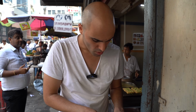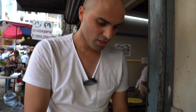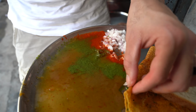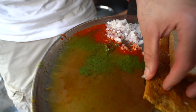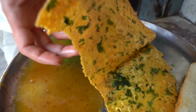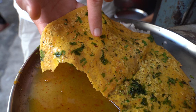Oh. Mm. This is a mint chutney. This is mint chutney. Oh. And red chili chutney. Wow. The mint chutney, you can really tell that it's herbaceous, minty. It kind of hits you in the nostrils. And this lovely pancake full of chili and coriander. It's really nice. Smothered in butter.